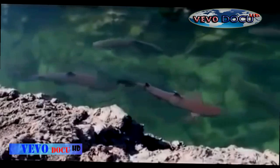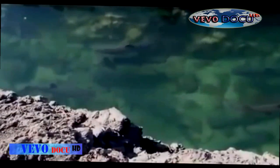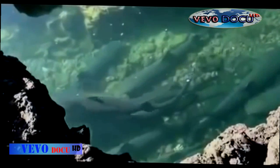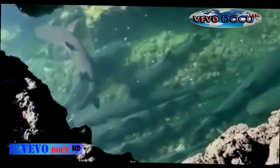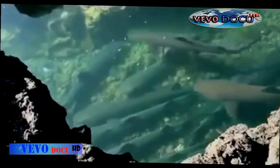A gathering of white-tipped reef sharks. They can be recognized easily by their white-tipped dorsal fin and tail. At the moment, they're resting after hunting for fish, crustacea, and cephalopods. Come nighttime, they'll become active again.